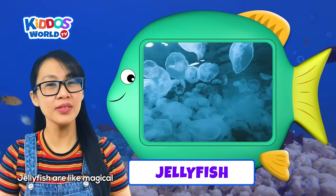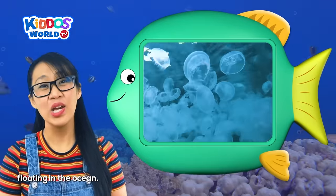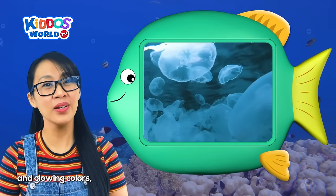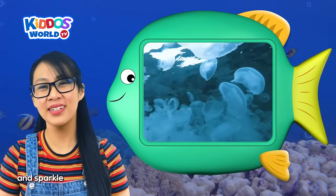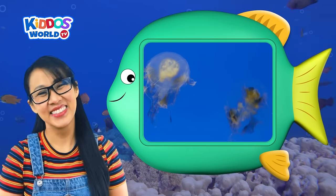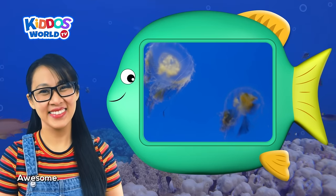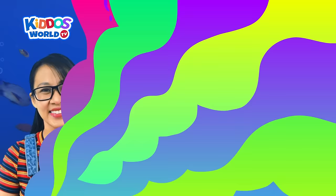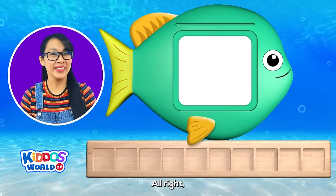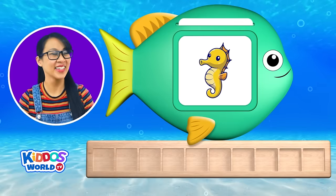Jellyfish are like magical sea umbrellas floating in the ocean. With their wiggly arms and glowing colors, they drift and sparkle gracefully underwater. Now let's spell our next word. Awesome! All right, let's spell this word, kiddos. Seahorse.